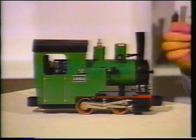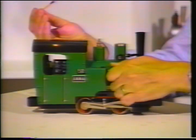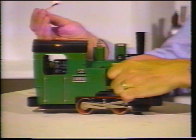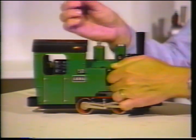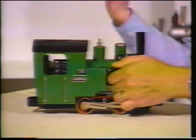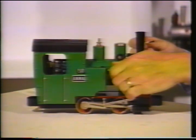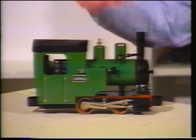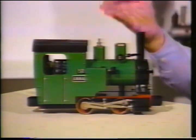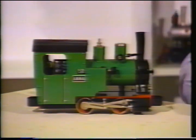We take our match, light it. Now this particular engine ignites at the stack. So what we do is we open the control valve slightly until we can just hear a hiss inside the boiler. And we hold the match to the stack. The fire flashes back down through the smoke box into the boiler, and the fire is now entirely contained inside the boiler, presenting no particular hazard.